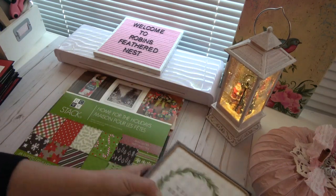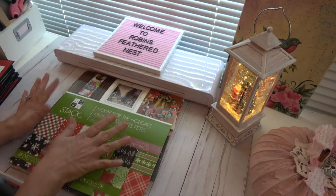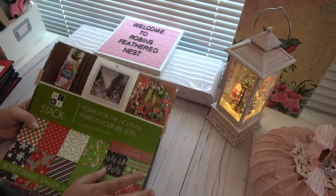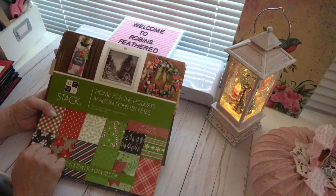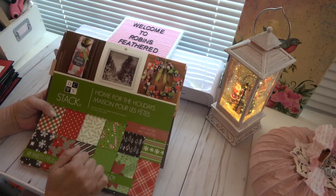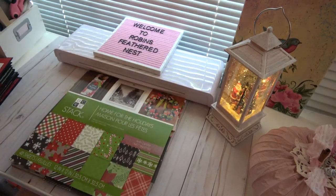Okay, so let me move this out of the way. The paper pad that I'm using this month is Christmas. Yay! I have my ho-ho out too. So I'm using the DCWV stack. I picked up this paper pad a couple of years ago at Tuesday Morning. It's Home for the Holidays, and it's very traditional colors, as you can see here. So this is what I've made so far.